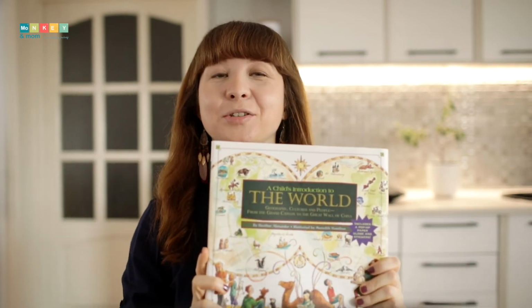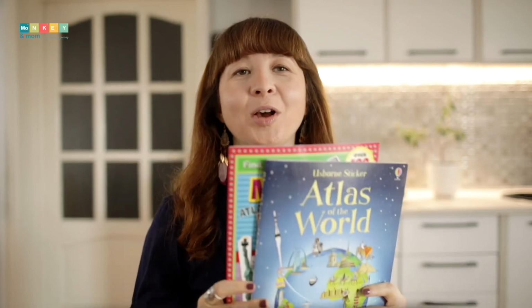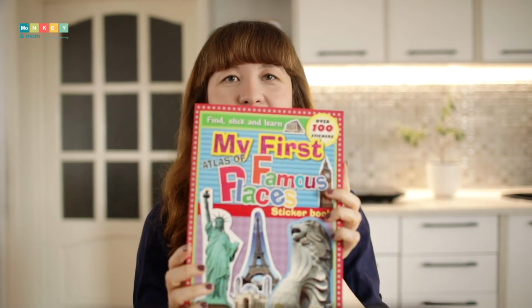A Child's Introduction to the World. It's a lovely book full of beautiful illustrations. A 3D paper globe and stickers. We also use some sticker books like Atlas of the World from Usborne and My First Atlas of Famous Places, and the inflatable globe. We have this from Learning Resources since first grade, and it's been used yearly in our homeschool. We also love watching Curiosity Stream or Crash Course Geography, and my son loves visiting countries virtually by using Google Earth. So what do you use for geography?